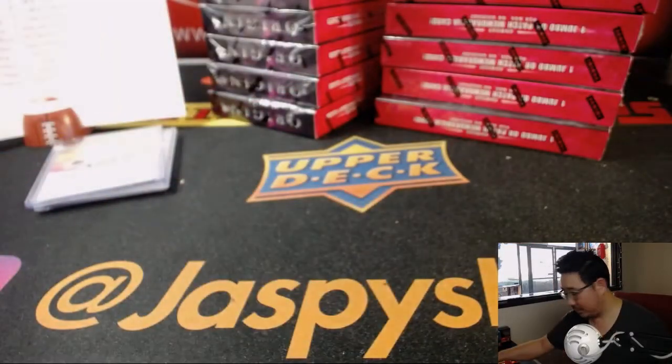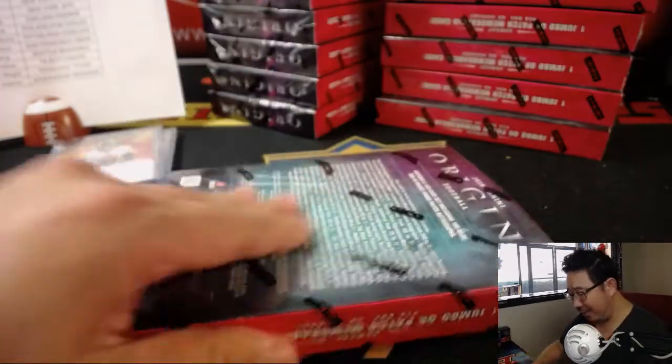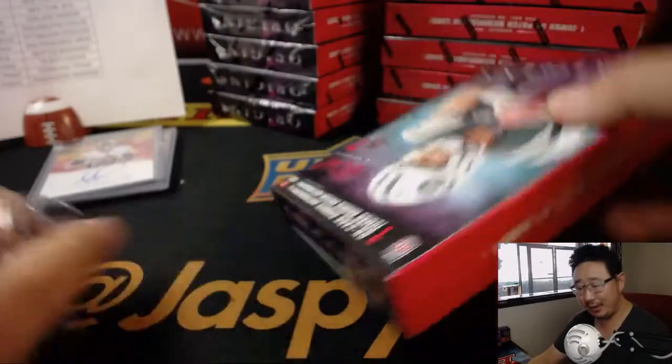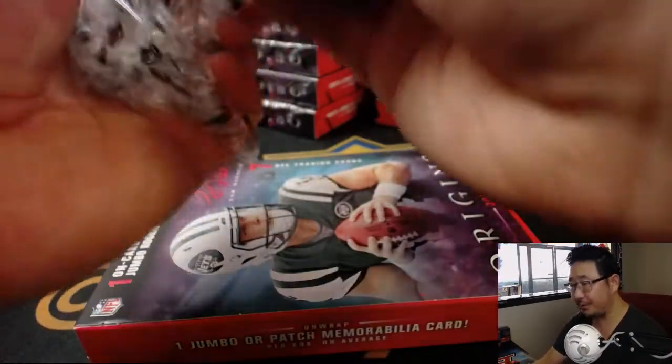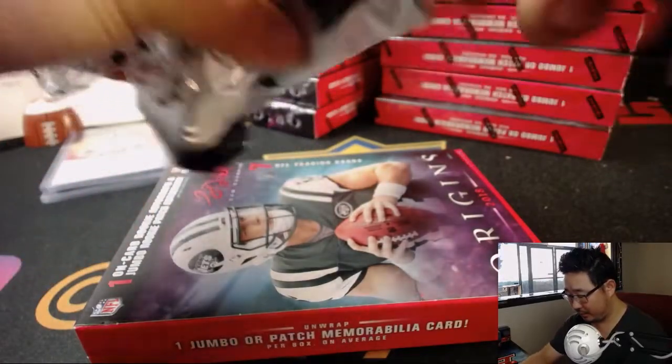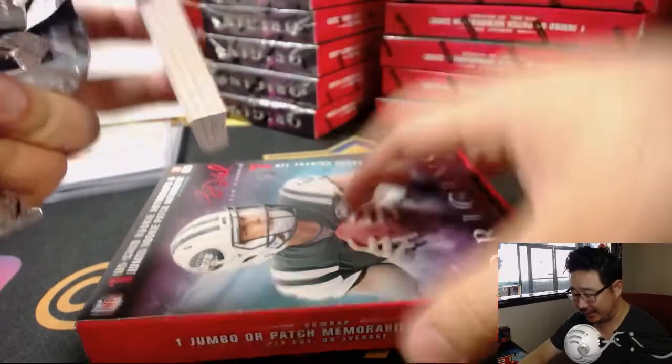Box one in the books. You're welcome, Michael. Oh, you know what? Speaking of books, we need to find a book in here. We pulled a couple nice books recently. I'd like to see more. They're not one per case. I think it's like one every other case, it seems like, at least for us.